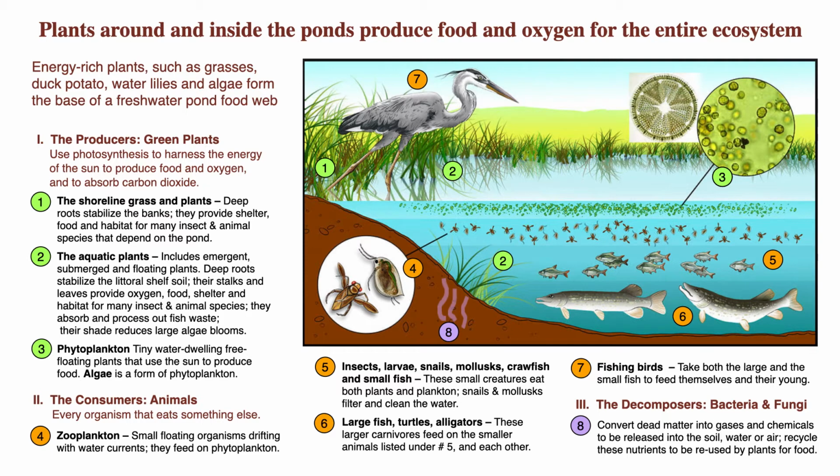The larger consumers, such as large fish, turtles, and alligators, will eat those that are smaller than themselves. One step removed are the other large consumers, the fishing birds, such as herons, cranes, pelicans, ospreys, etc., who don't live under the water, but who depend on catching pond fish and other creatures to sustain themselves and their young.